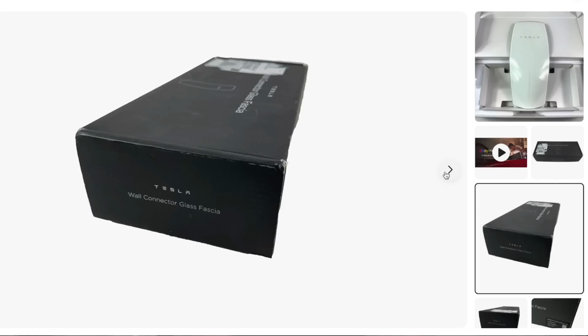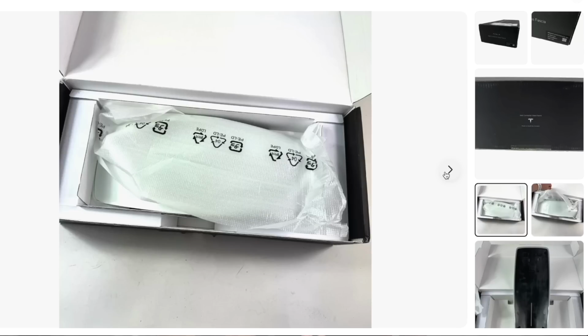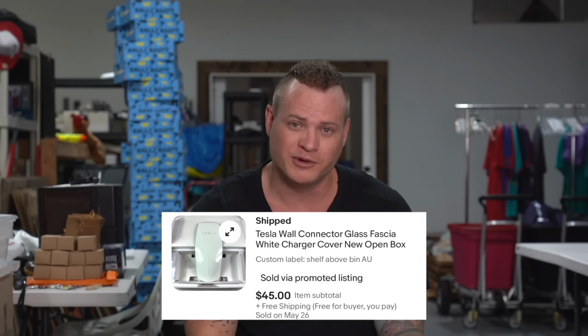This next item is kind of funny. I found this at a Goodwill. It's a Tesla charger faceplate, and I bought it to replace our faceplate on our charger because the charger is just black, and this one's like a cool frosted glass. So I wanted to replace it, but when we got home and I tried to replace it, it was the wrong size. So I guess they make different style chargers. Maybe ours is an older one and this is a new, smaller one. Anyway, I bought it for $9 at a Goodwill, and because it didn't fit, I just ended up selling it on eBay, and it sold for us for 45 bucks.